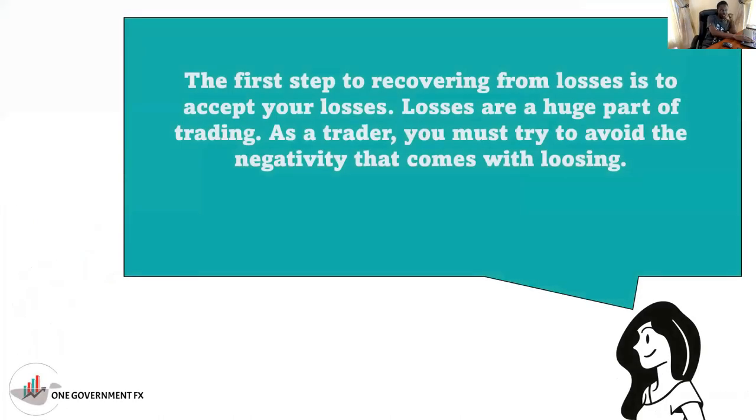So the first step to recovery from losses is to accept your losses. Losses are a huge part of trading, and as a trader, you must try to avoid the negativity that comes with losing. That's exactly what I just said. You may feel you've lost, but that's wrong, because a lot of people make a lot of money from trading. They lose a lot too, but then they make money. So you look at how you trade in such a way that if you are losing, you don't lose up to what you just gained.